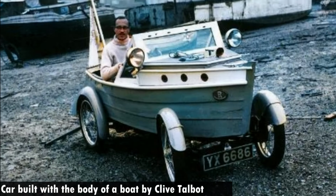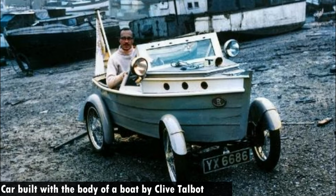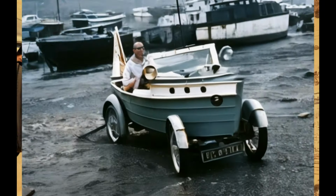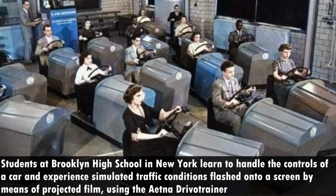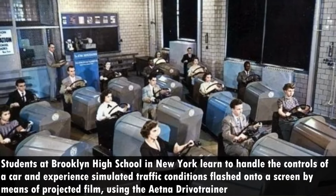Vintage photographs provide a fascinating glimpse into the world of unusual cars that once roamed the streets and highways, showcasing the ingenuity and creativity of their creators. From monowheels to amphibious vehicles, these unconventional modes of transportation offer a window into a time when experimentation and innovation reigned supreme.